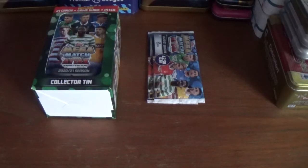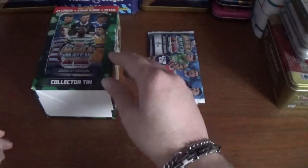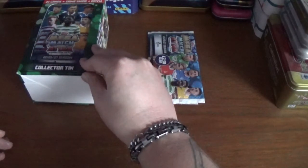There is also a booster box for this collection and individual packs, but I have not seen a starter pack or any type of binder, so I'm not quite sure where I'm going to keep these at the moment, unless they're planning on bringing a binder out in the future, I don't know. But anyhow, let's start off first of all. Oh, but let's start with the tin, shall we?